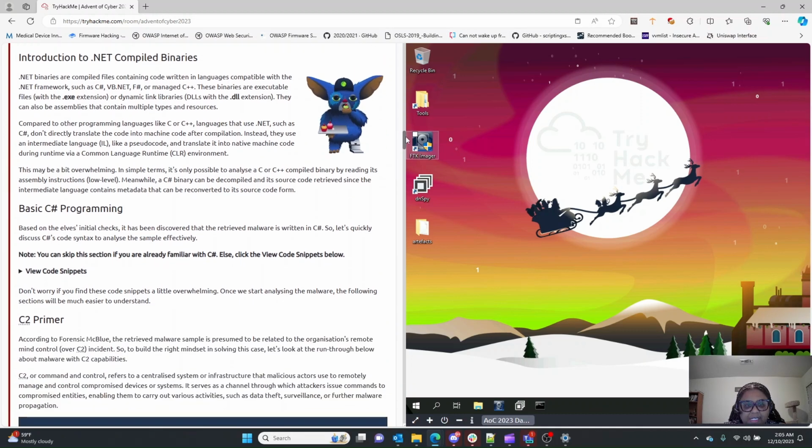Introduction to .NET compiled binaries. .NET binaries are compiled files containing code written in languages compatible with the .NET framework, such as C Sharp, VB.NET, F Sharp, or Managed C++. These binaries are executable files with the .exe extension or dynamic link libraries, DLLs, with the .dll extension. They can also be assemblies that contain multiple types and resources.